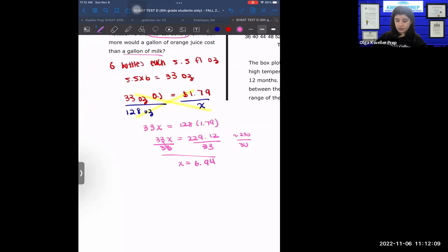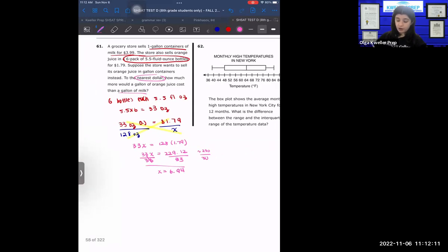And then they want the difference between a gallon of OJ and a gallon of milk. So you would have to do 6.94 minus 3.99. And this becomes 2.95, which is to the nearest dollar 3. And again, make sure that you answer the question they want. They want to the nearest dollar. So do not bubble this in. If you bubble this in, you'll get the wrong answer.